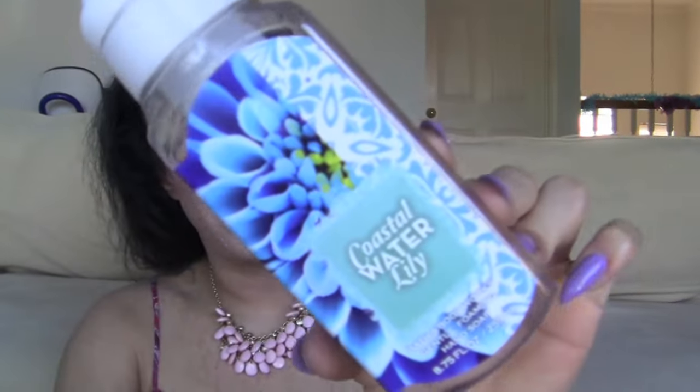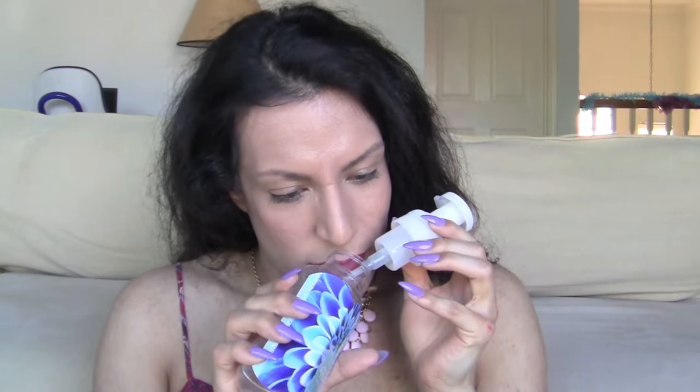Coastal water lily. Watery pear, sea salt. Oh my gosh. Okay, sea grass and sea salt musk. It just smells like you're vacationing someplace tropical, basically. Yeah, it just smells like the ocean. It's all right. Would I purchase it again? Probably not. It's just all right. Just a nice clean scented soap, whatever.